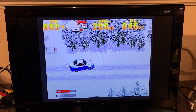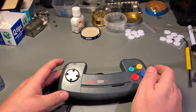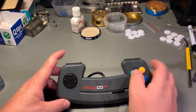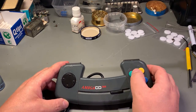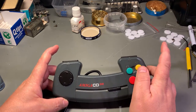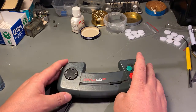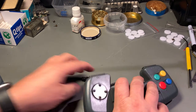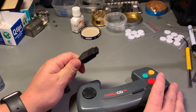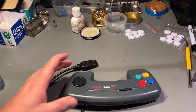So that was a pretty poor motor sound from this game. So the controller is actually working somewhat. It needs to be pressed pretty hard, and I don't know what the problem was when I tested it the first time, but the only thing I did was to use some electronic cleaner on this contact and the other contact as well.